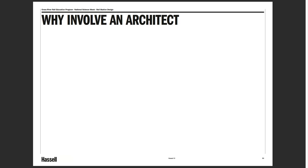So why involve an architect? That's probably the question I actually get asked most whenever I say I'm working on Cross River Rail. A lot of people associate this project with engineers only, and they're actually quite surprised whenever they meet an architect who's actually involved.